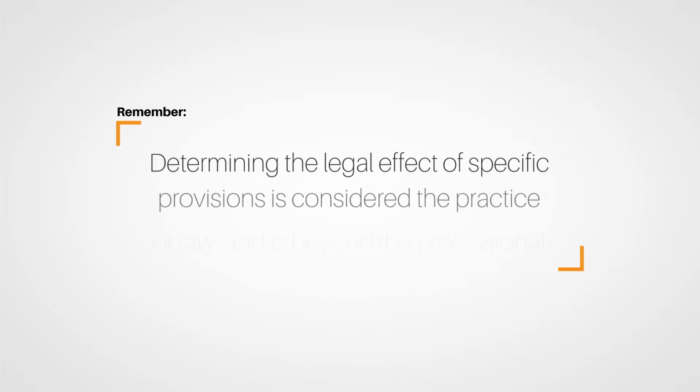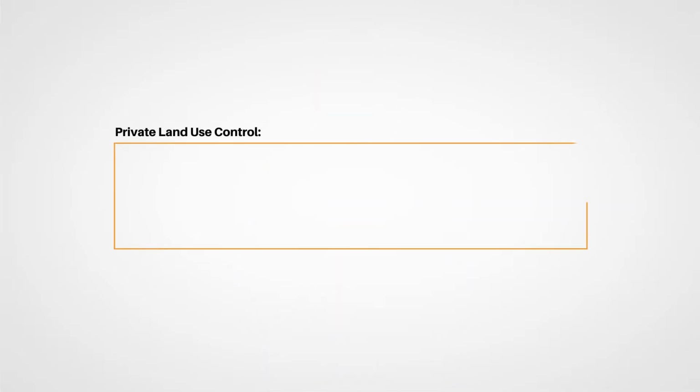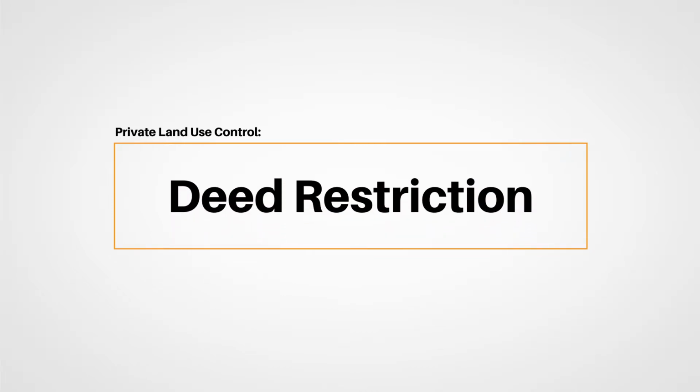Remember though, determining the legal effect of specific provisions is considered the practice of law, so it's beyond the professional scope of a real estate licensee. If a client has specific questions regarding legal rights and remedies conferred by CC&Rs, you should refer them to an attorney. Another type of private land use control is a deed restriction.